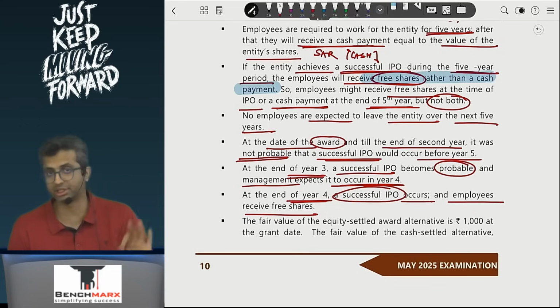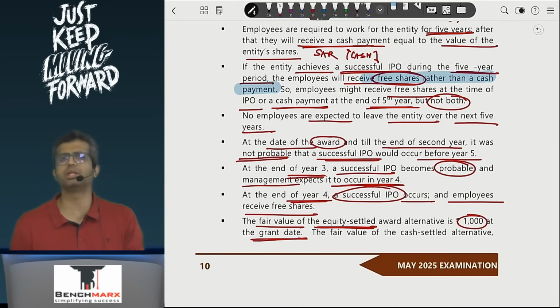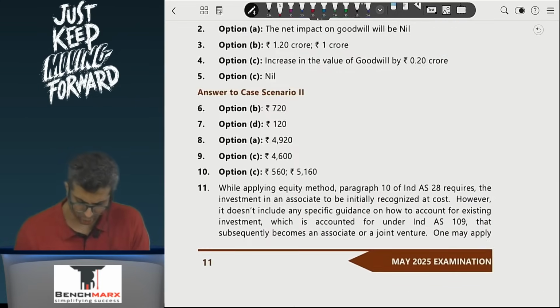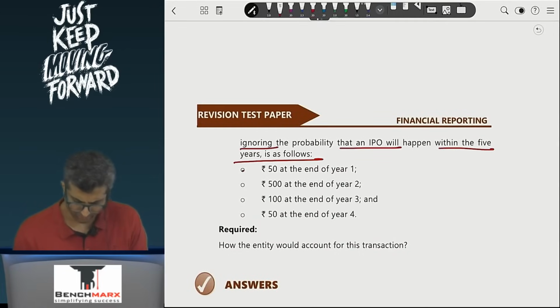You'll have to pause and read this question again. The fair value of the equity settled award is 1000 at the grant date. Remember, for equity plans, you have to take the fair value on the grant date only, you cannot remeasure it. But for a cash plan, you will remeasure it at each balance sheet date. The fair value of the cash settled alternative is given to you, ignoring the probability that an IPO will happen or not within 5 years, as follows: 50, 500, 100 and 50 at 4 years.